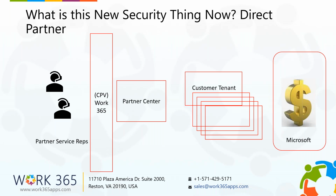So basically what I'd like to do is cover some of the main reasons we have heard why these new security requirements are in place, and then we talk about what they really are. So firstly, lost credentials or claims of lost credentials, which result potentially in provisioning of unauthorized services. Sometimes there's sharing of credentials within the partner's organization, which is also a bad practice.